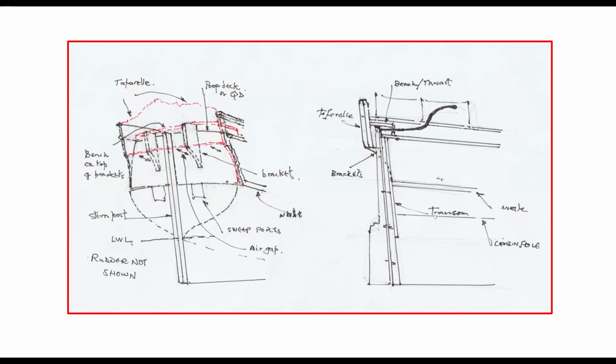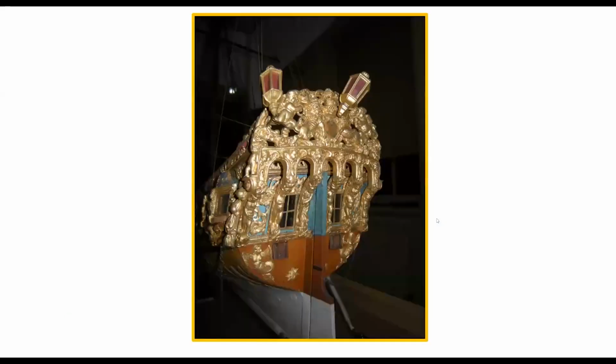Now, in this image of a model of a Bezant yacht, you will note the highly decorated brackets which hold a separate and very ornate taffrail. Note also that the windows are below the taffrail. Now, my contention was that we had here a conventional arched counter running up from the wing transom to the underside of the taffrail.